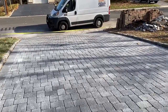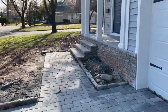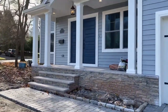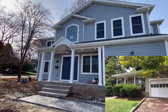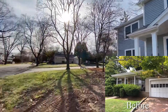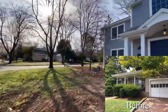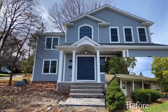This is a Cambridge gray paving stone sidewalk, and it just leads up to the front steps. Look at how nice this place came out. I'll give you a wide angle here. All the trim around the windows. This place used to look like that house across the street. Now look at it. We're about 30 days ahead of schedule.